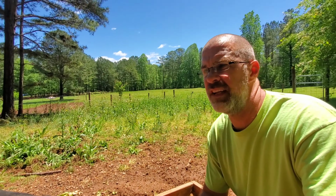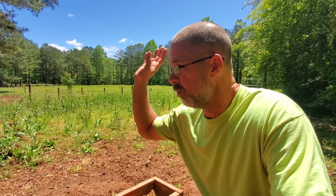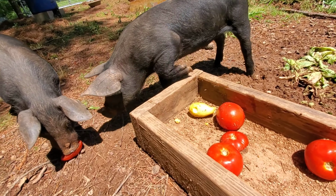But another thing, we'll be feeding the chickens this year. I didn't leave any for the chickens today, but as we start getting them, we'll average 3 to 4 boxes a day, and we'll leave some with the chickens. We're going to do it with the ducks this year as well. We'll leave some with the ducks, some with the chickens. We got some squash. Look at that.